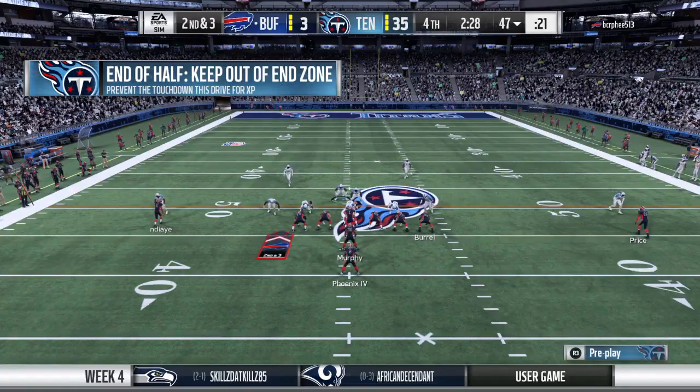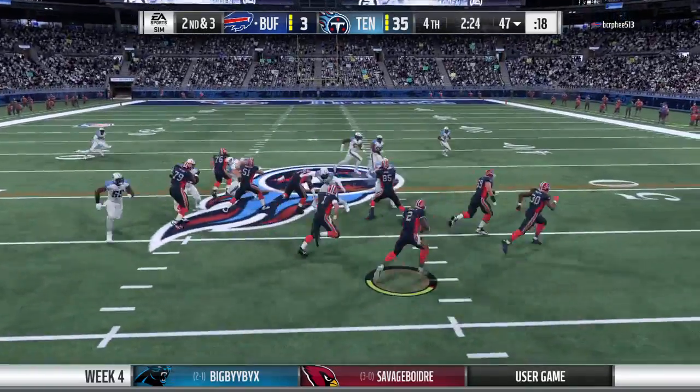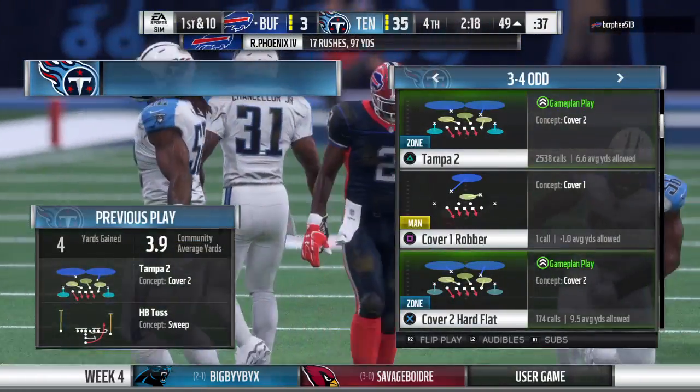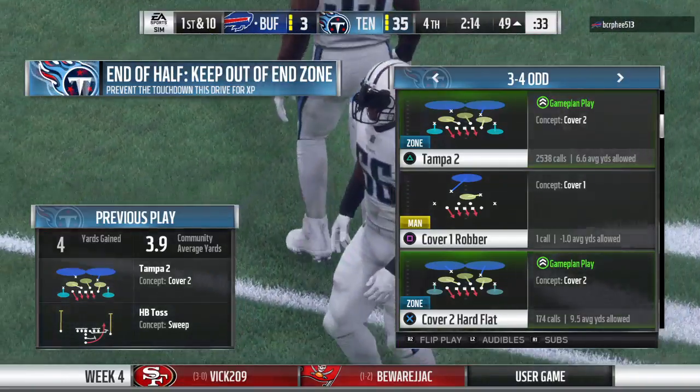Hurry up, here we go. All right, now, lucky 56. Lucky 56. Now they'll run it on the toss. And he'll get it into enemy territory just across midfield at the 49. They're just 4 yards on the pickup, but that's good enough to extend the drive.